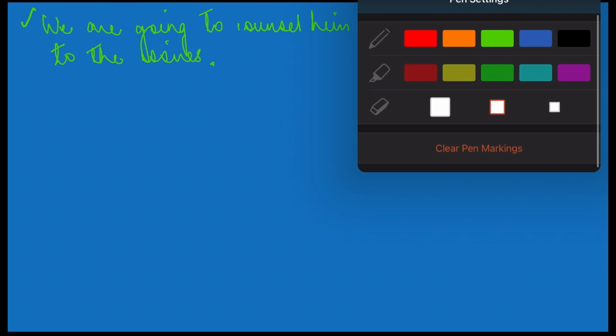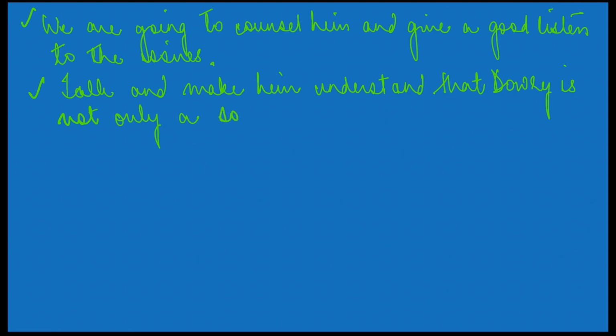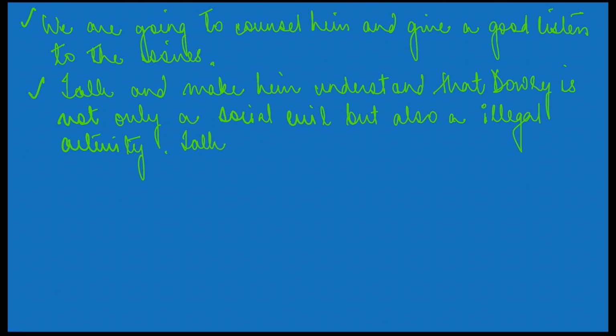When you listen to him, you are going to talk and make him understand that dowry is not only a social evil but also an illegal activity. It's not only a social evil, it's a prohibited illegal activity. Talk to him about the laws protecting him and his daughter.